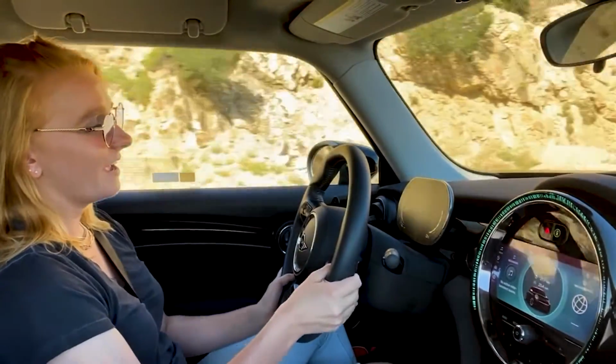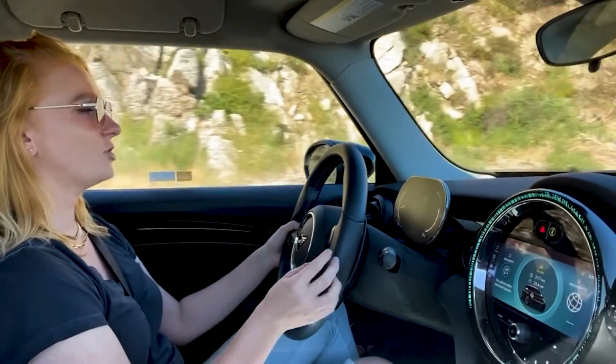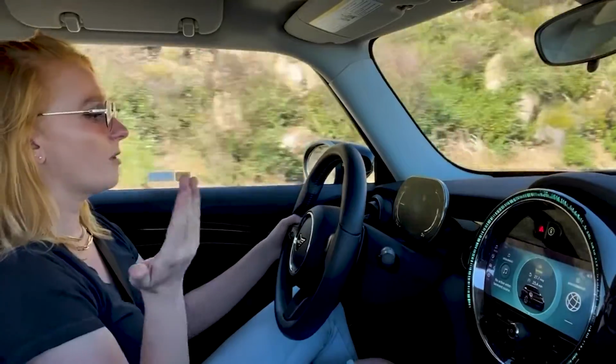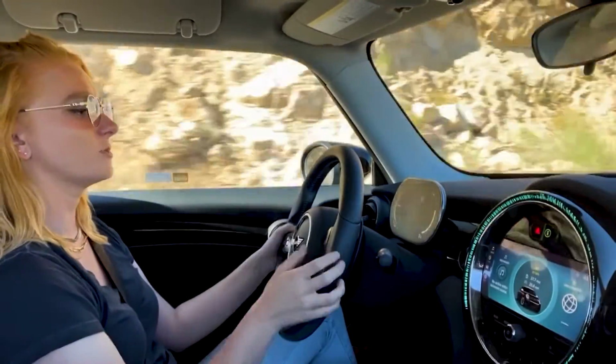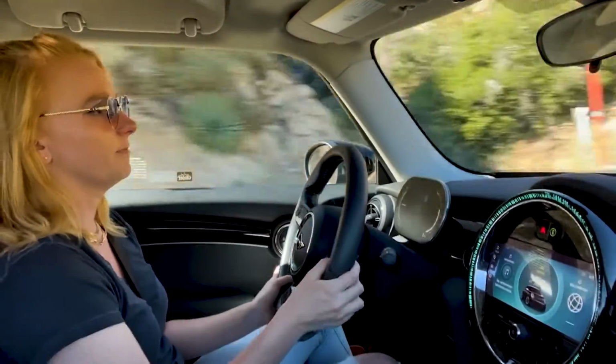But I will say, since this is auto manual, the nice thing is I can just start downshifting a little bit. And now I'm in 3rd gear going 50 miles an hour. Now I'm higher up in the power band, so I'm getting a little bit more of that response, which is kind of like a way to play around with the green feature.